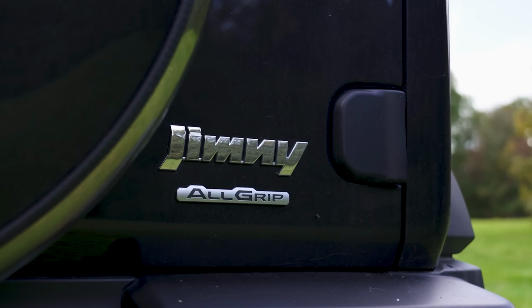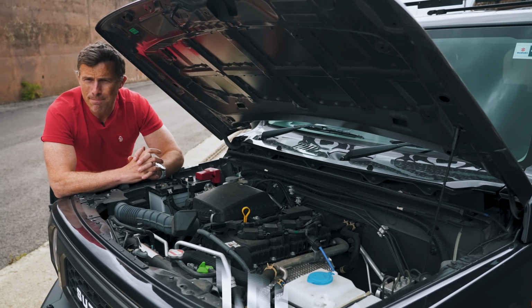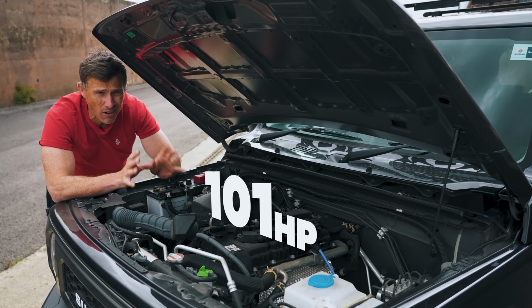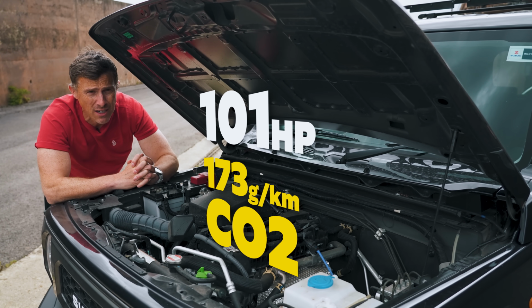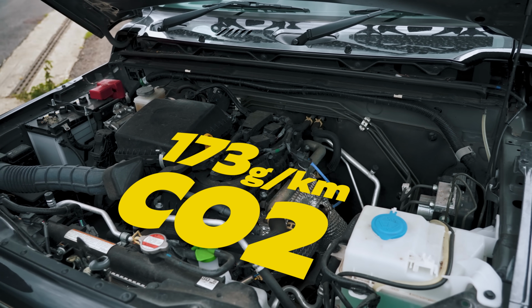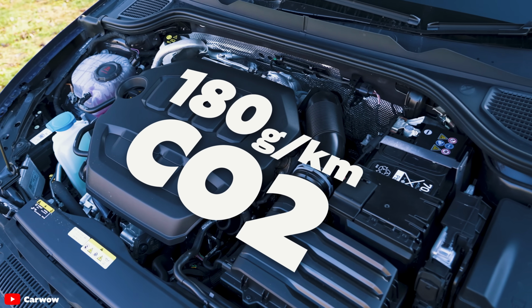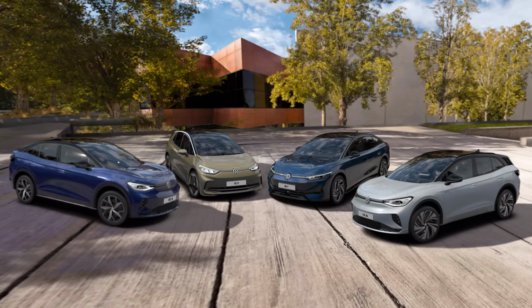Surely emissions are low. No, this 1.5 litre naturally aspirated engine only has a meagre 101 horsepower, yet it puts out a relatively high for its size 173 grams per kilometre of carbon dioxide. To put that into perspective, that's about the same emissions as a 330 horsepower Volkswagen Golf R. But with Volkswagen, these emissions get averaged out across its massively diversified and low emission fleet.